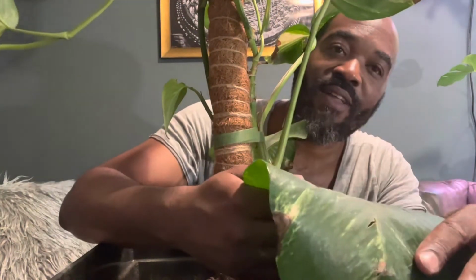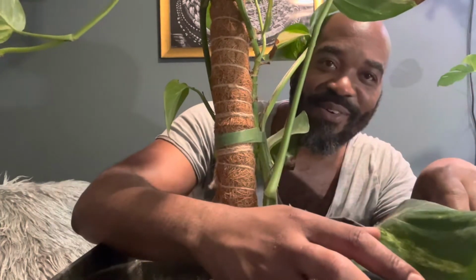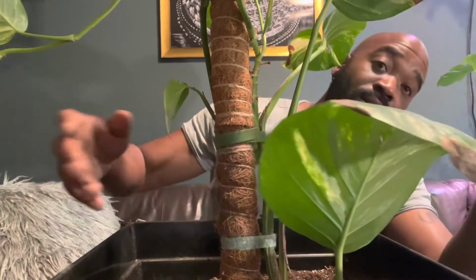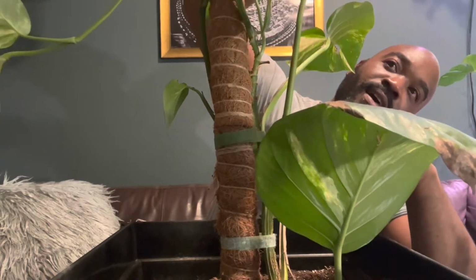This is what I got from Florida, right? And when I got it, it needed to be cleaned. I didn't necessarily know what to do with this guy. I had read up on how to make it survive. You can see this leaf right here. Actually, hold on. Hi.